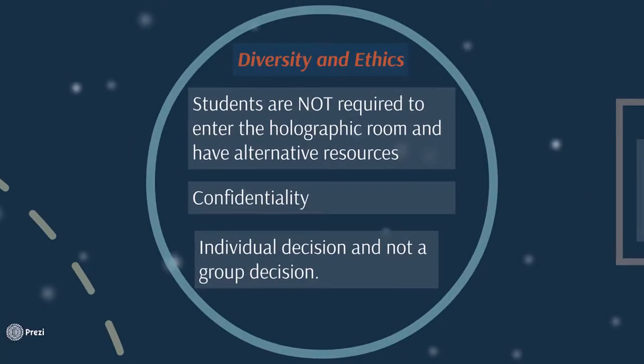So as part of this lesson, diversity and ethics definitely need to be taken into consideration. Students are not required to enter the holographic room, and they have alternative resources. Any reasons that they choose, it's confidential, and this is an individual decision and not a group decision. There are students that have special needs or high sensitivities that may not be able to be comfortable in such an overstimulating environment.